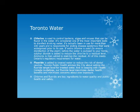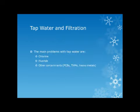Fluoride is added to treated water to reduce the risk of dental cavities. Toronto Public Health advises the city about setting the fluoride target level for treated water, and in keeping with Health Canada guidelines, our fluoride level maximizes dental health benefits and minimizes concerns over overexposure. Chlorine and fluoride are key ingredients to water quality and public health and safety.